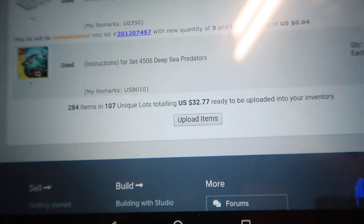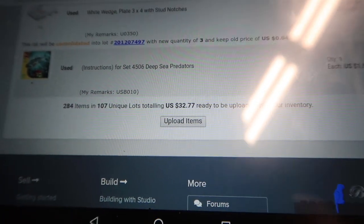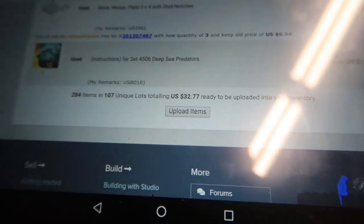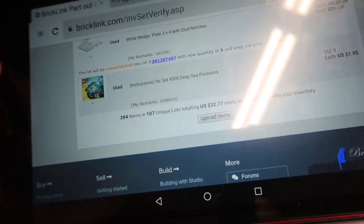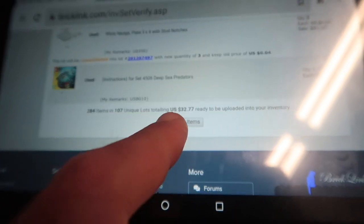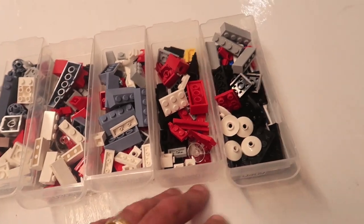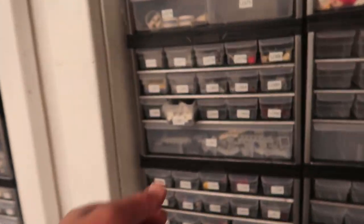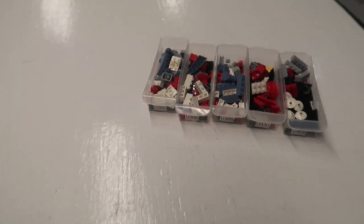$32.77. Now I checked the prices on it. There's been one sold in America for $45 in the last 6 months, and I would have had to work pretty extensively to get all the parts for it. So I'm okay with that. We added 284 items, 107 unique lots, and that's what it looked like. I put a couple bigger pieces in this drawer as I went through. Didn't need to pull it on the table, but there we go.